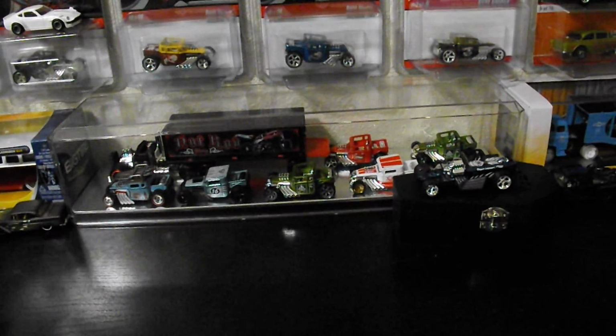Then I went to the flea market. It's a flea market I don't usually go to, but I ended up going there, and I grabbed a few things. Mostly stuff for wheel swaps, so I grabbed this.